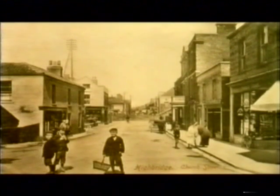Church Street, 1904. The gates for the railway crossing can be seen in the background. On the right, next to the George Hotel, is the Bacon Factory shop, now a newsagent's. This was the local outlet for the Highbridge Bacon Company, situated on Huntspool Road.